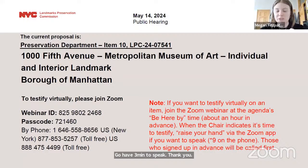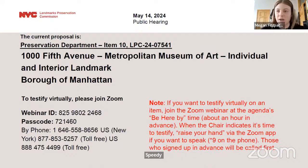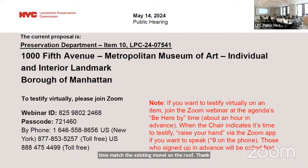Hello, Commissioners. This is Megan Fitzpatrick speaking on behalf of Landmark West. The Landmark West Certificate of Appropriateness Committee can support the installation of an opaque metal roof in place of the non-functioning skylight currently in place on the roof of Wing J. Monel, the proposed material, is long-lasting and features on the roof already and in other parts of the building, such as the symmetrically positioned Wing E. Of the three treatment options suggested, we concur that the palm sanded treatment is the most appropriate, as it removes the sheen from the new Monel and has yielded successful results of speedy yet natural aging of the material, which will in time match the existing Monel on the roof. Thank you. Thank you so much for your testimony.